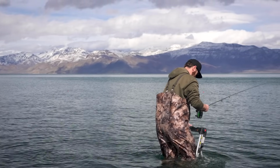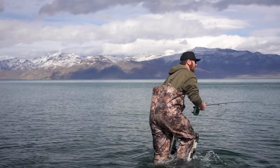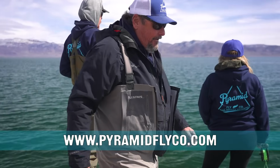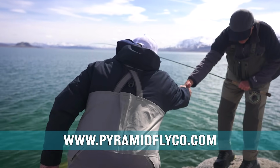I think with the visibility of Pyramid Lake, it's really putting Reno on the map of an actual fishing community. We have a great presence within town. You know, Pyramid Fly Co. is someone we've partnered with to kind of expose that to people, to realize, hey, there's right in our backyard, there's humongous trout out here that you can catch, you know, on any day.